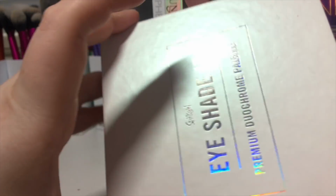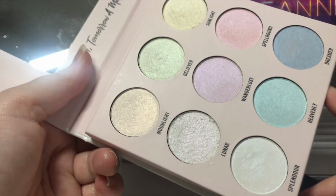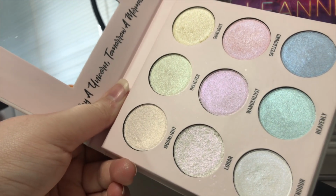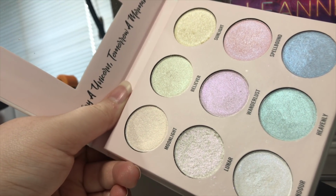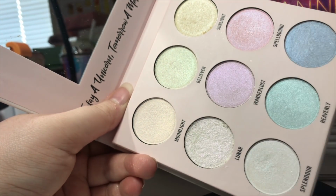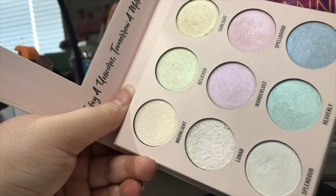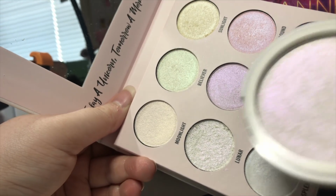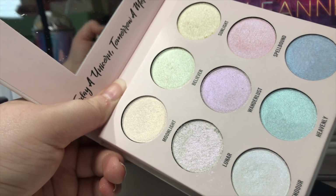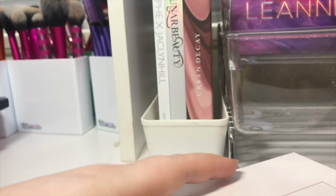Same with this Sports Girl Duochrome palette. This is an all shimmer palette of duochrome shades. It is beautiful, but usually I just use the shimmers inside the palette that I'm using, and if I want a really intense inner corner highlight, I usually just dip into this Sports Girl single highlighter for the face, which is just like a duochrome white, so I don't really need this whole palette because I have that little highlighter and it just takes up less space. So I will be getting rid of those two as well.